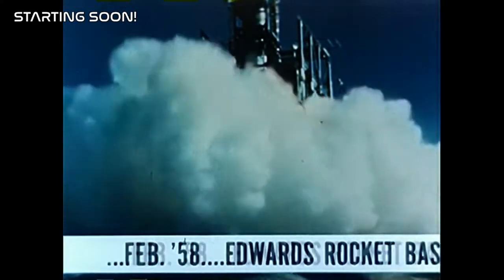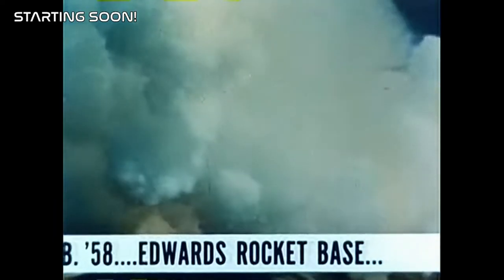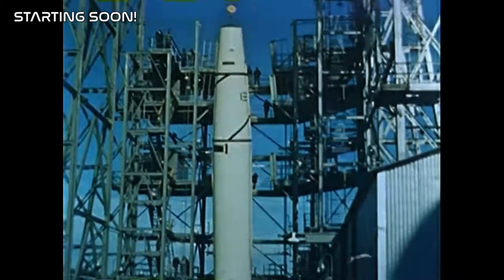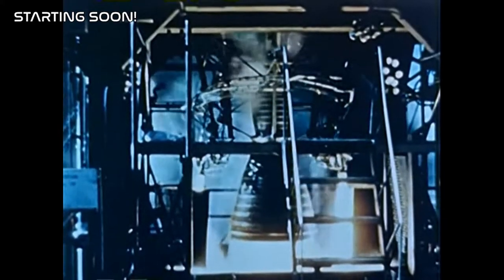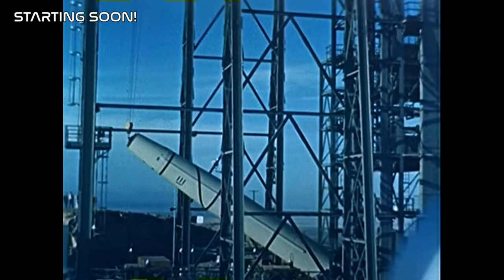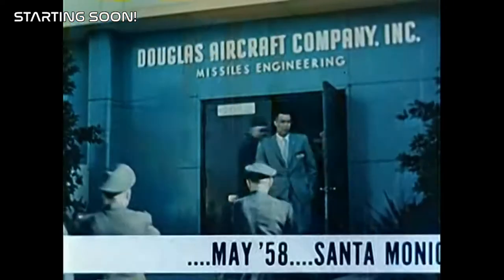Dateline, February 1958, Edwards Rocket Base. Other Thors on test stands. The simultaneous feedback of information is at work. Here at Edwards, data will be gathered on environmental factors affecting Thor. The missile in the field may have to withstand Arctic cold, tropic heat, driving rain, sleet, snow. You cannot make Thor an all-weather missile by guessing. You must test and know.